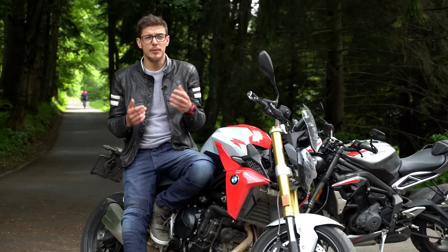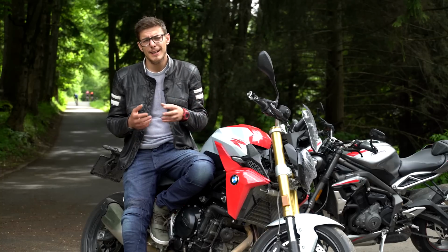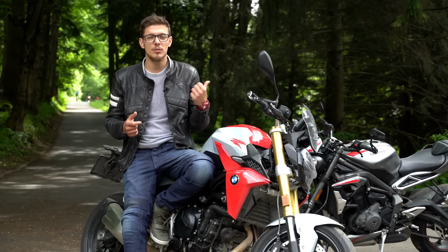On the other hand, after riding it for a few months, right now, when I compare it to the other bikes, it kind of lacks the power. I would have wished for at least 15 horsepower more in order to keep up with those two over there.